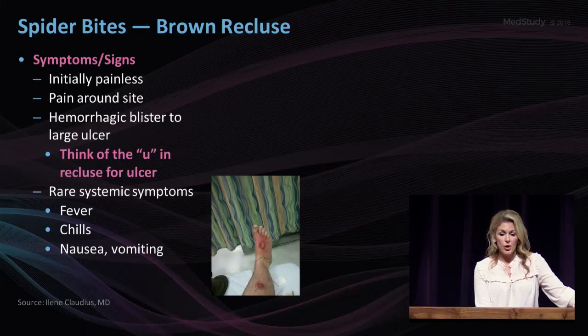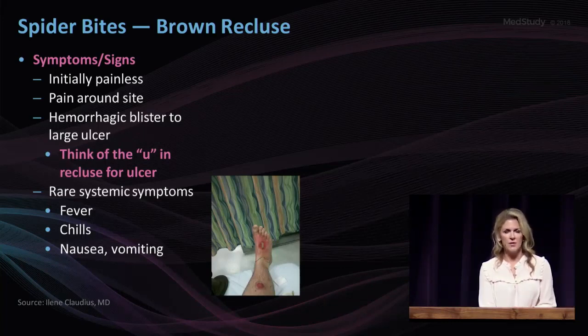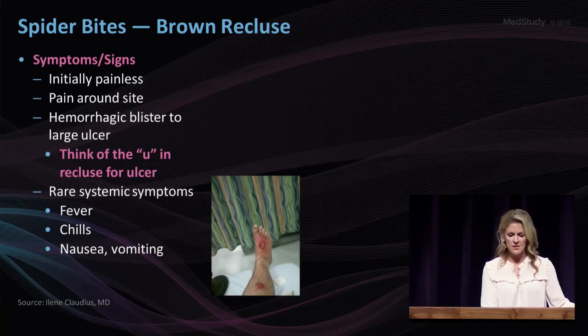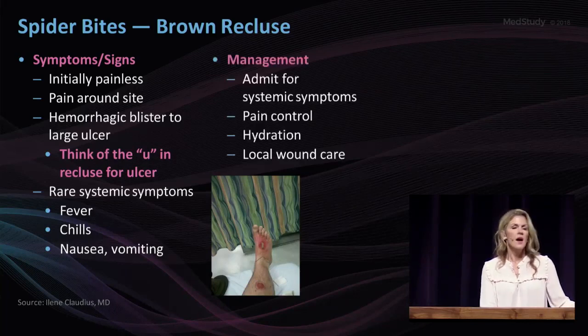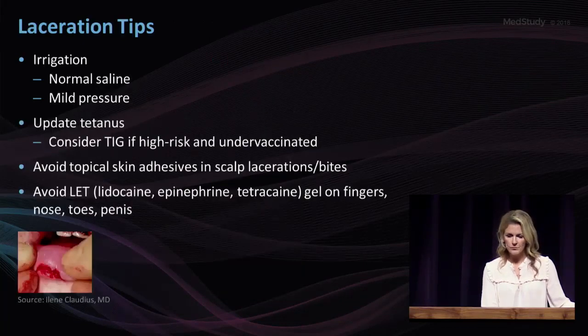What you need to know about brown recluse is that these ulcerate. So think about the U in recluse for the U in ulcer. That can help you differentiate. And the other one with brown recluses is the stem of the question will often give you something like the kid was playing in the back of the coat closet or the kid was playing up in the attic and then comes back with this red bite that ulcerates. That's a brown recluse bite. You can have some systemic symptoms, fevers, chills. They usually get admitted for pain control and wound care.